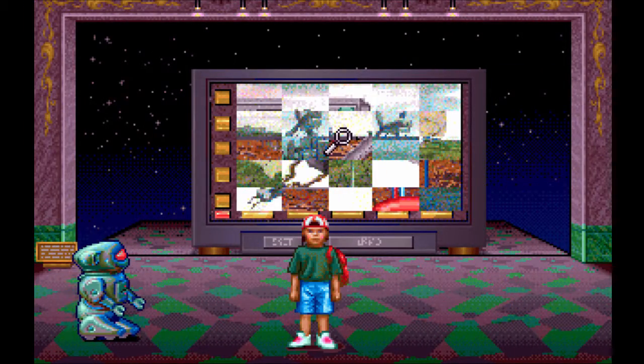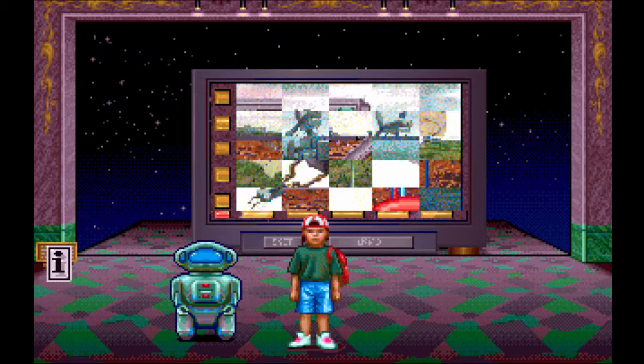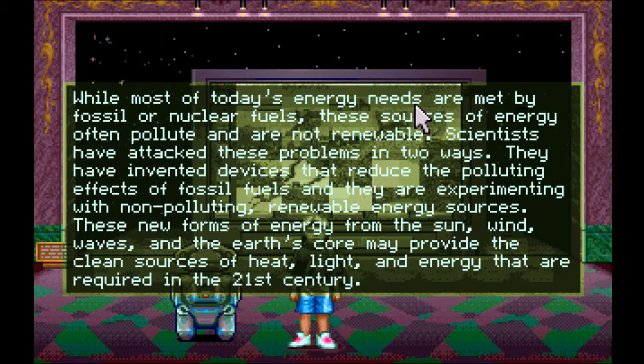Another classic puzzle. While most of today's energy needs are met by fossil or nuclear fuels, these sources of energy often pollute and are not renewable. Scientists have attacked these problems in two ways. They have invented devices that reduce the polluting effects of fossil fuels, and they are experimenting with non-polluting renewable energy sources. These new forms of energy from the sun, wind, waves, and the Earth's core may provide the clean sources of heat, light, and energy that are required in the 21st century.